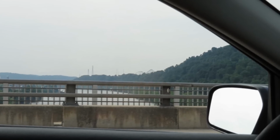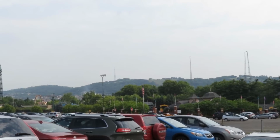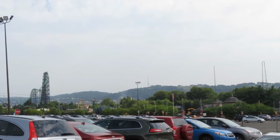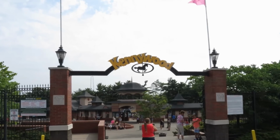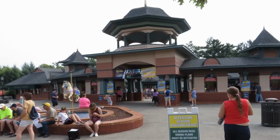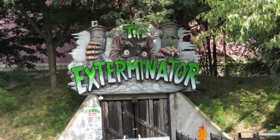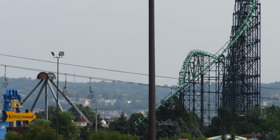Once we arrived at the park, we found that there was preferred paid parking and free general parking. We got there before opening, so we got a pretty good parking spot in the free lot, and we walked down to wait for the gates to open. My coaster count coming into the day was 298, so I wanted to ride Exterminator first so I could make Phantom's Revenge my number 300.